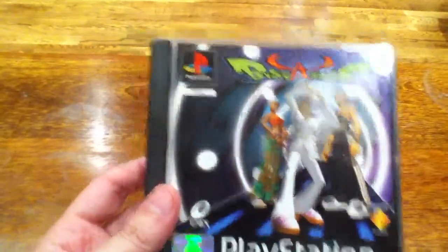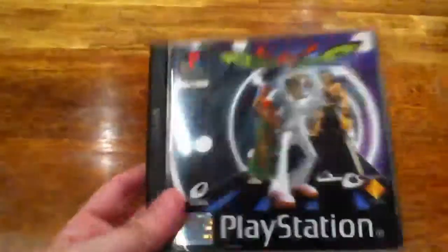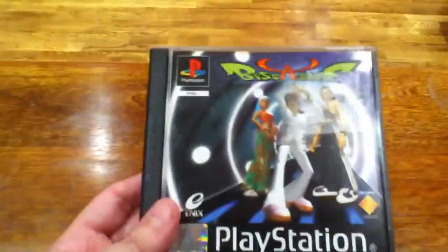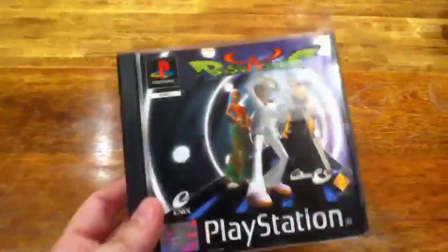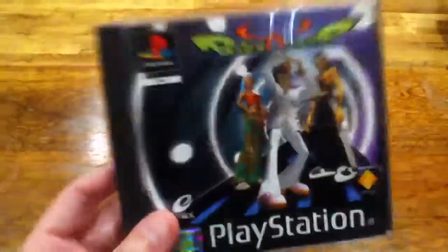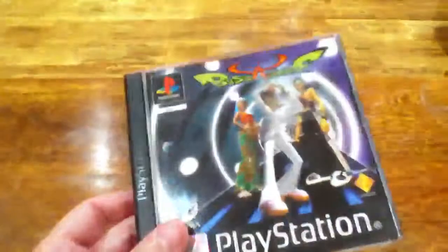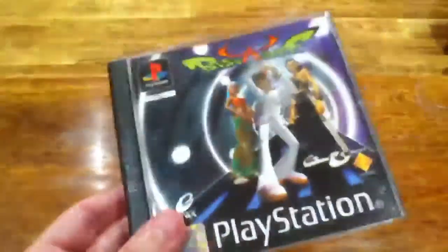But even though I do have to get this resurfaced and probably pay a couple of quid to get it to work, I still got it for cheaper than this game's actually worth. So technically, I still got it cheap, even though I do have to get the disc sorted. But yeah, I'm really happy to have this in my collection. It's one of my favourite games of the original PlayStation. So yeah.